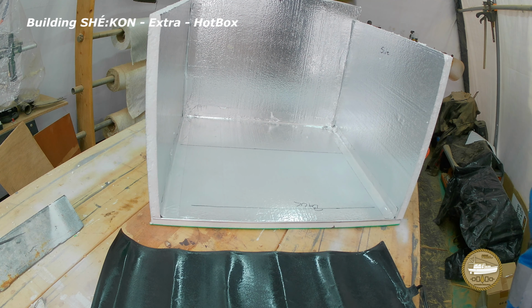Now it's time to seal up the outside seam with some duct tape. This is great stuff. I love it.